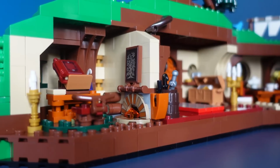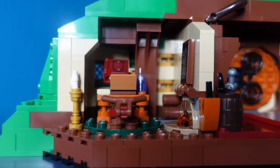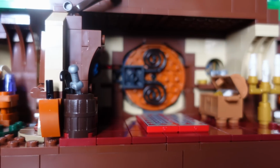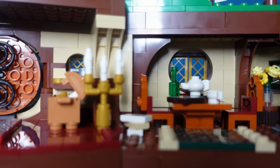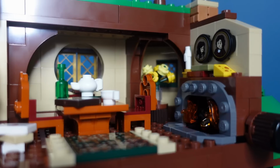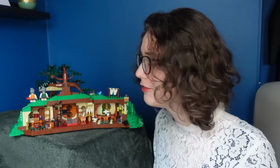So when I talk about the richness of the colours, this is especially well portrayed on the interior. I think we are looking here at a lot of reddish brown, which is an obvious colour, but also dark red, dark orange, so the richer, more intense colours that really make it feel vibrant, with some elements here and there that really make it pop, like the printed rugs, which are beautiful, and I would like 500 more, please. So the interior feels warm and homely and exactly how we imagined Bag End to feel.